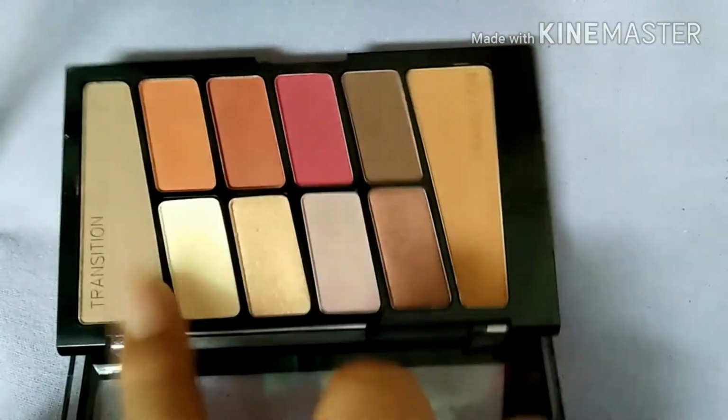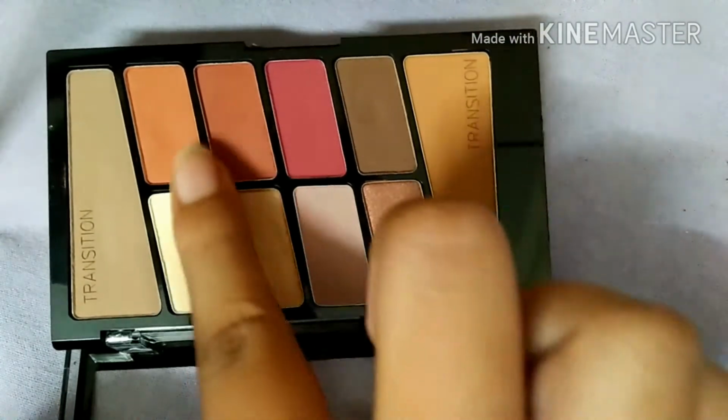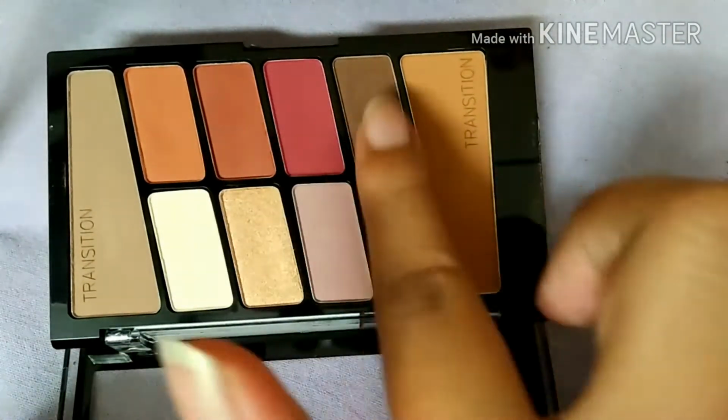So this is how it opens. You can see there are two transition colors, two shimmers. One is for the brow bone and these are beautiful colors to apply on your eyelids.